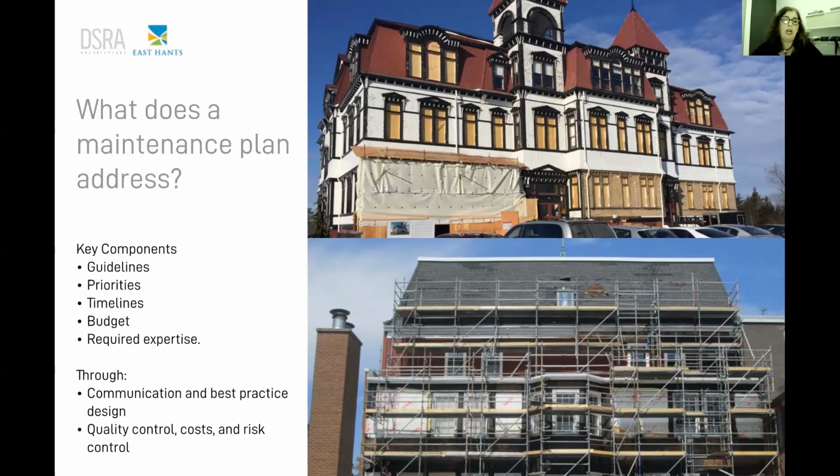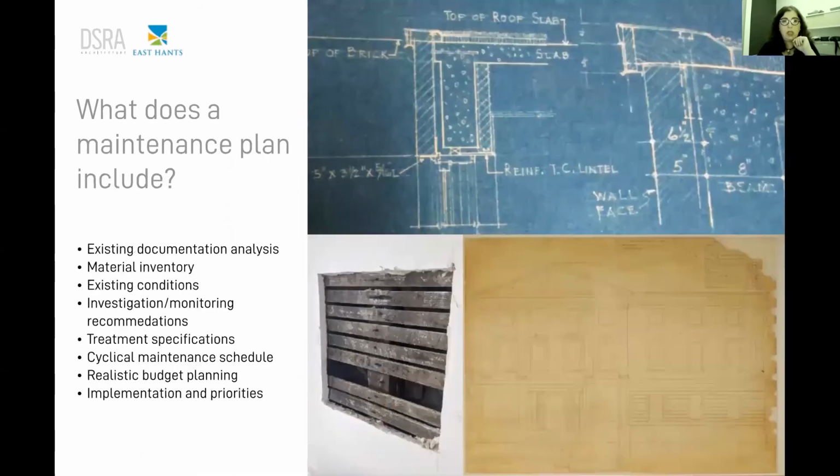but sometimes there is a need for an expert, depending on the type of intervention and maintenance repair. Of course, there are ways to do this: through clear communication and best practice design, which again considers principles and all those requirements that I just talked about before. And all this leads to quality control, cost control, and risk control as well. That's the content of a maintenance plan, what it is and what it includes.